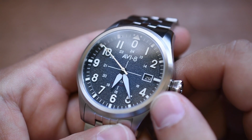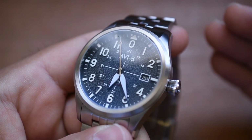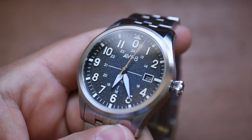It's a workhorse movement. Is it incredibly impressive? No, but do we expect it, and are we very familiar with it nowadays? Absolutely. It's a fine, solid, again, workhorse movement.